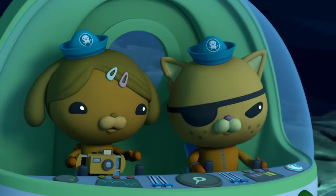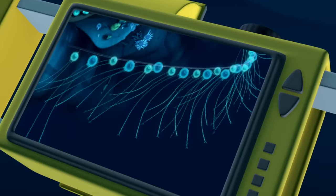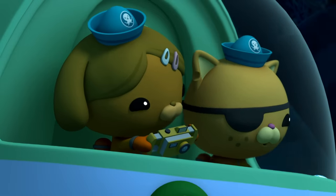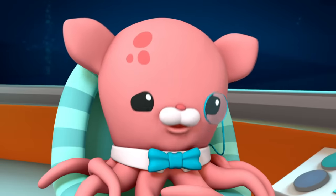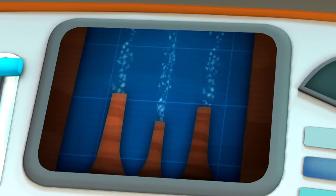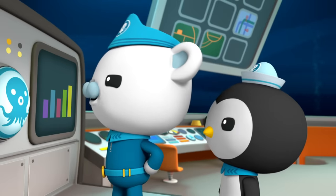Where'd it go? Over there, into the trench. This must be the tail. Oh, I need to get closer to the head. Aye, hold on, me hearty. Captain, there's a field of geysers at the bottom of that trench. Those geysers could be dangerous. They're like volcanoes, except when they erupt, they send up explosions of water and steam. Understood. Kwazii, come in, Kwazii.